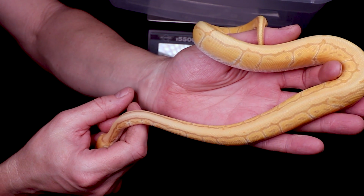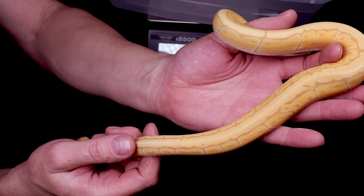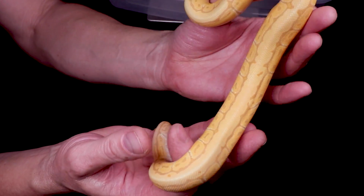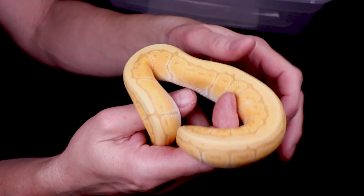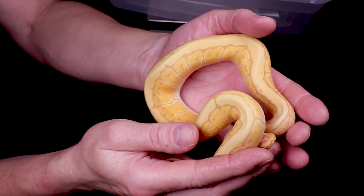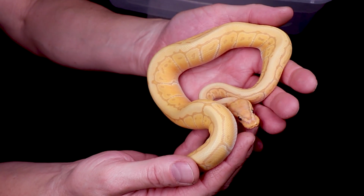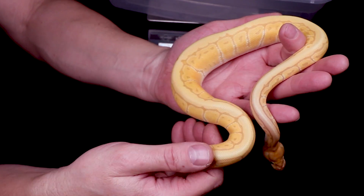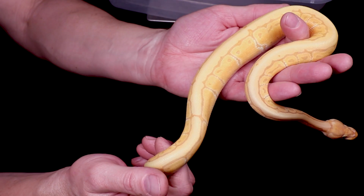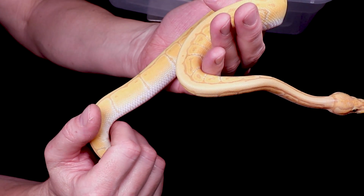And most of the non-coral glows will come out as females. I'd say maybe like 95%. It seems like every now and then I've had a few males kind of slip through that are non-coral glows, but I'd say most people will say that all the non-coral glows produced from this guy will all be females, which is kind of an interesting anomaly with these.